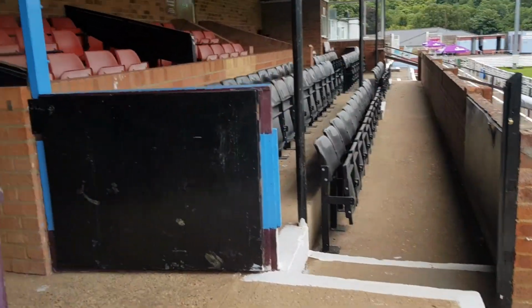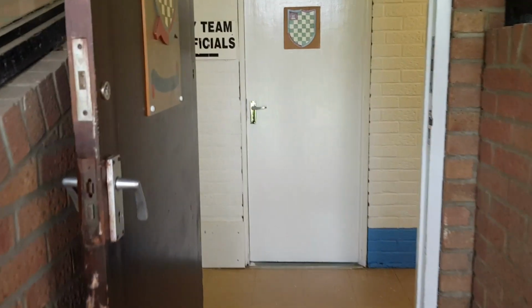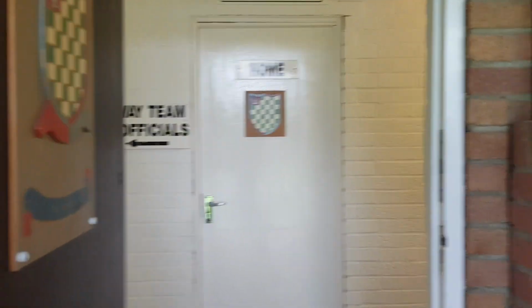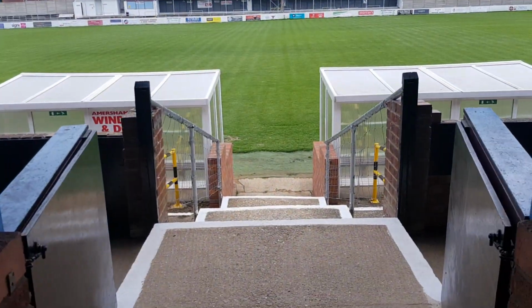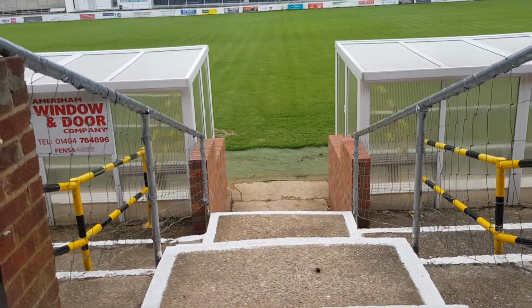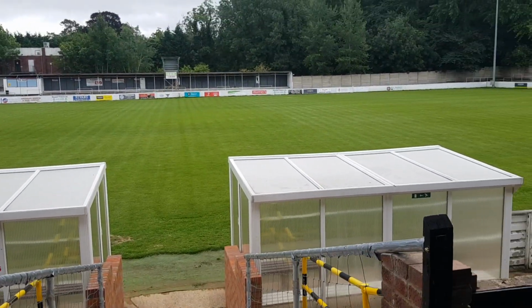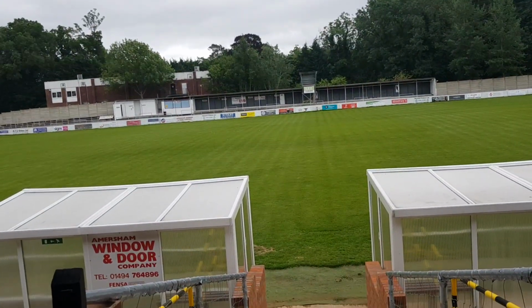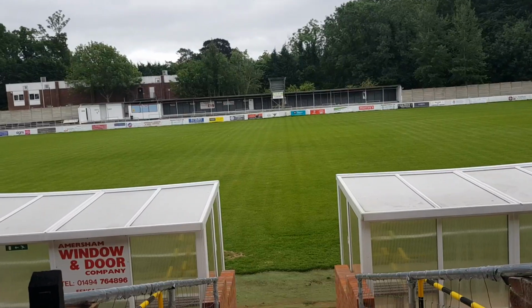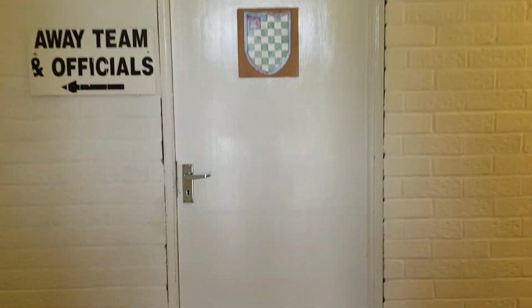And here we have the tunnel, and again, utterly unique. So the players, that's the home dressing room there, they come out and they come down these steep steps here and out onto the pitch, and there's been discussion about whether they should have an actual tunnel. If you want my input, leave it as it is. I think this is absolutely brilliant, and again, utterly unique. So we're just going to have a quick wander in here.